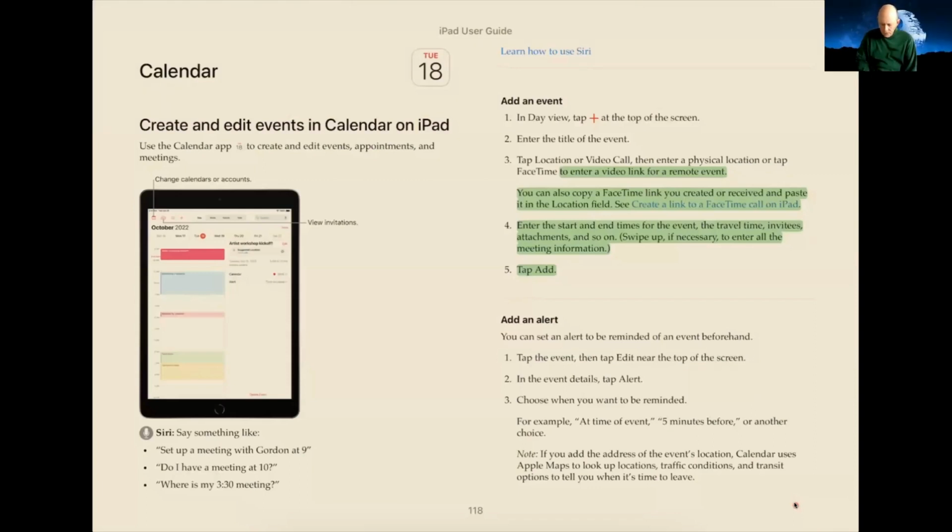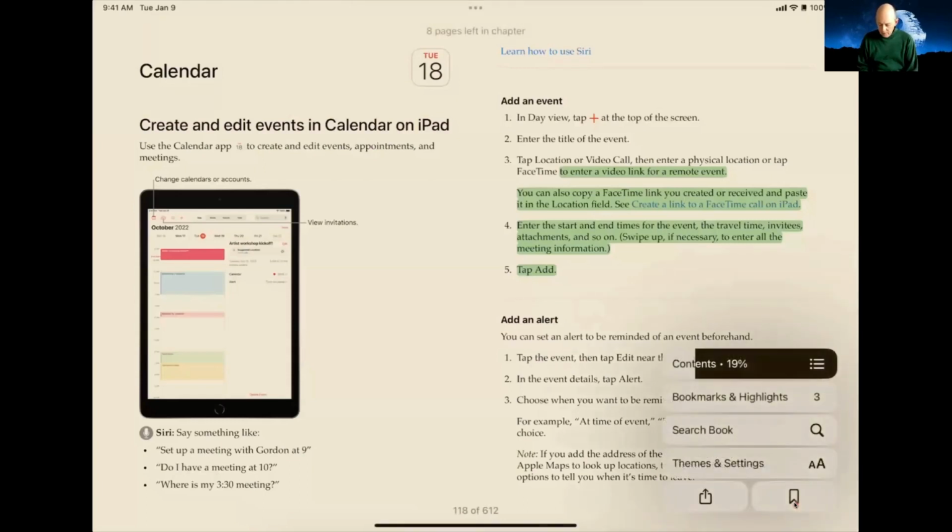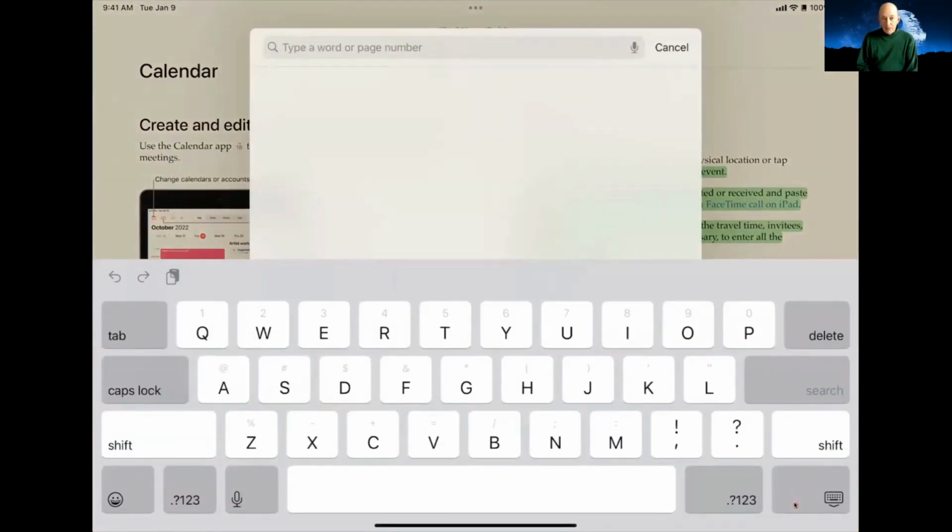Okay, so let me go back to the menu at the corner of the screen, bookmarks and highlights. There's also a search button here. You can search for anything in the book. Now, with this Apple user guide, if I were to search for the word iPad, I would get a gazillion hits. But if you're reading the great works of William Shakespeare, perhaps you're looking for a particular quote in a particular play, then using the search field by just tapping the search button might be pretty helpful.